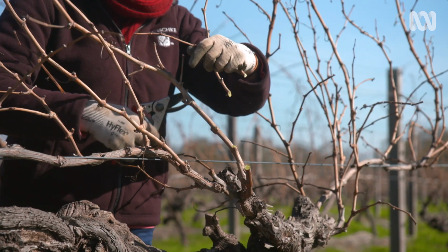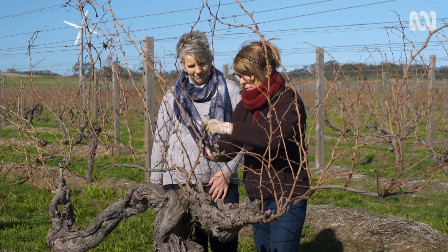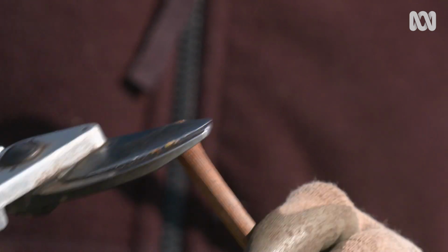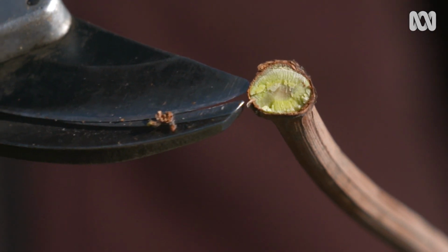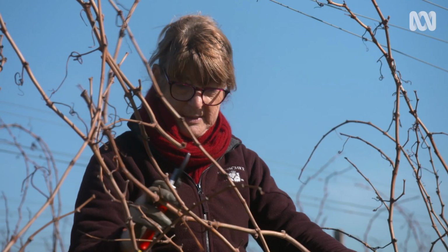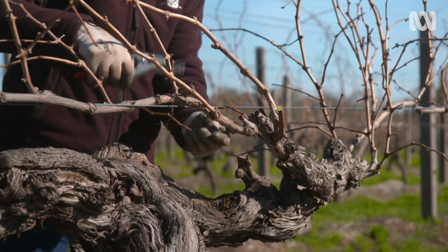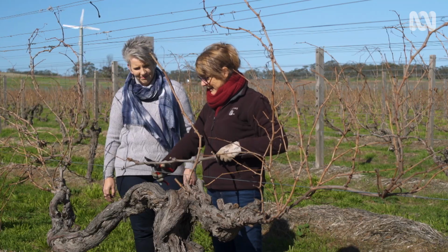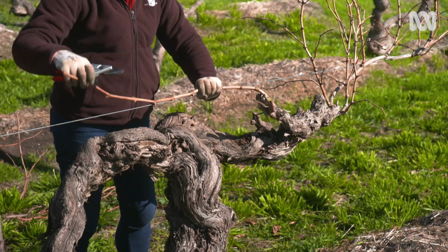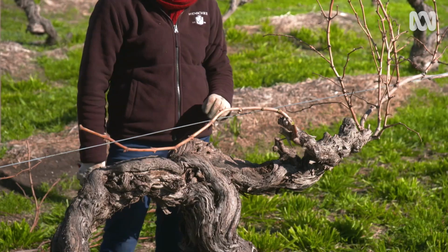And this will be our cane. And we want to put on about 10 to 12 buds. And I usually cut through the bud because there's a firm disc at the top, and that'll stop any entry of fungus. Okay. So there we are. That's next year's cane. And then we just remove this one. And then just to take the old wood away, it's just perhaps a little wrap. And there we are. We're ready for next year. So you do the same on the other one? Yes.